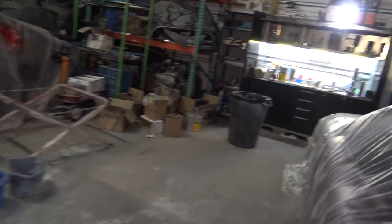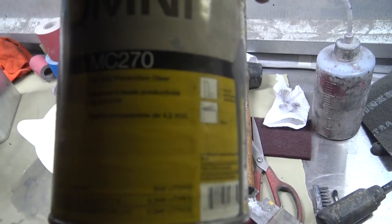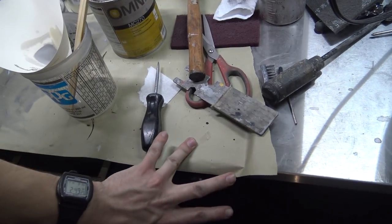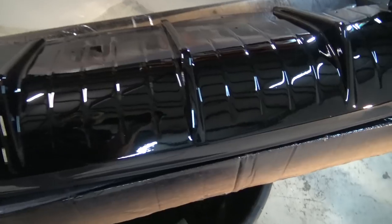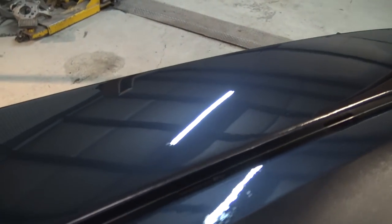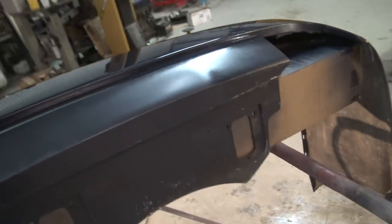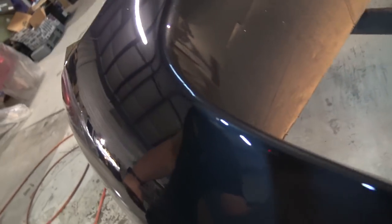The clear coat I'm using for all this stuff is Omni MC270. It's a production clear, Omni's version of the Deltron stuff, which should last all right. Should probably be 5-6 years before it'll fade, maybe 10 years. I don't know, I've never kept anything long enough to find out. But I'm happy with it for now, especially with how this rear bumper looked. If you guys remember the beginning of this video, it had a bunch of little ripples in it and a little dent and all kinds of crap, and now this thing looks really straight, so hopefully it matches the car.